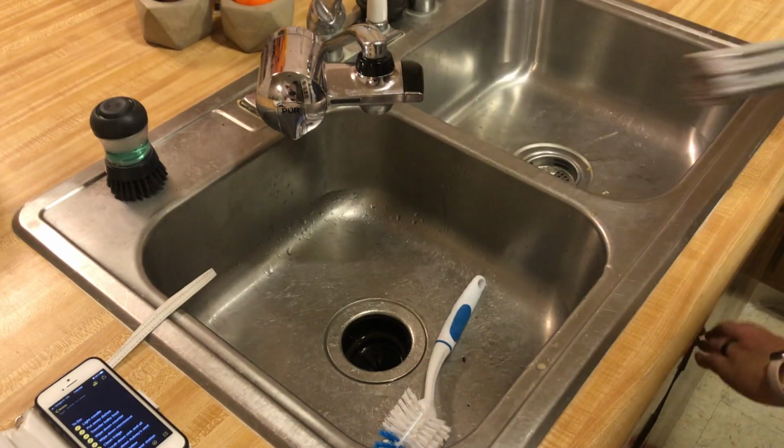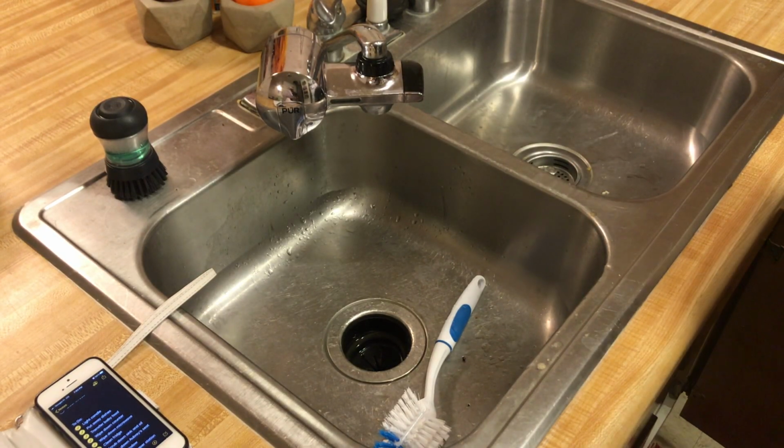I then just wanted to give my sink a quick scrub to make it extra shiny and clean.